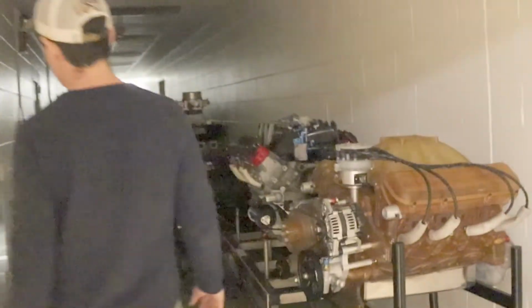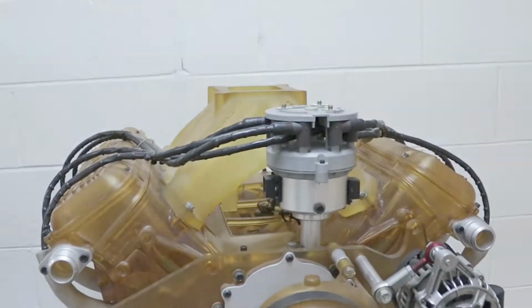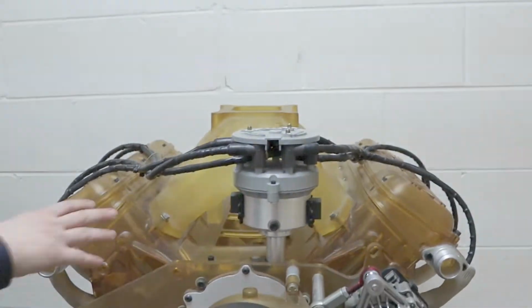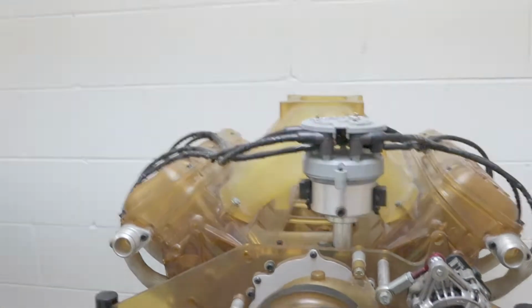This is our lunchroom and everything. Over here is what we call the $1 million hallway. We try to keep the lights on as much as we can because there are a lot of lights in here. But this is a cast example motor of a Dodge R5 NASCAR motor. We've actually got a lot of the real versions of that here as well.